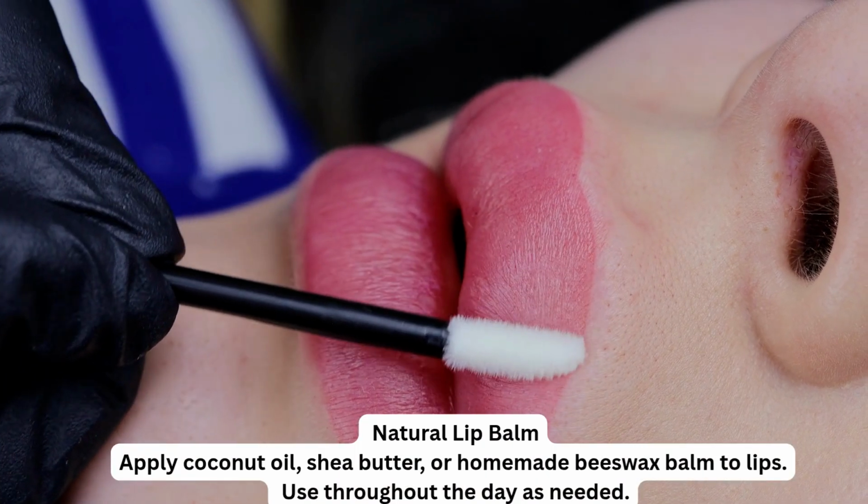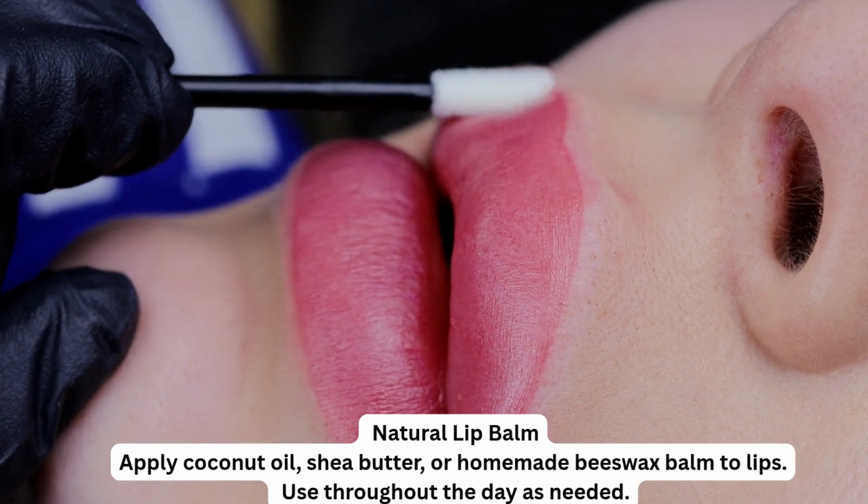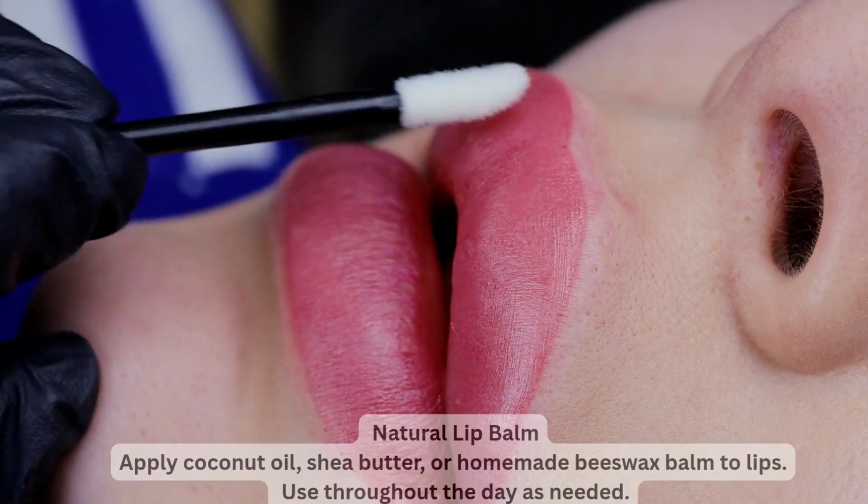15. Natural lip balm. Apply coconut oil, shea butter, or homemade beeswax balm to lips. Use throughout the day as needed.